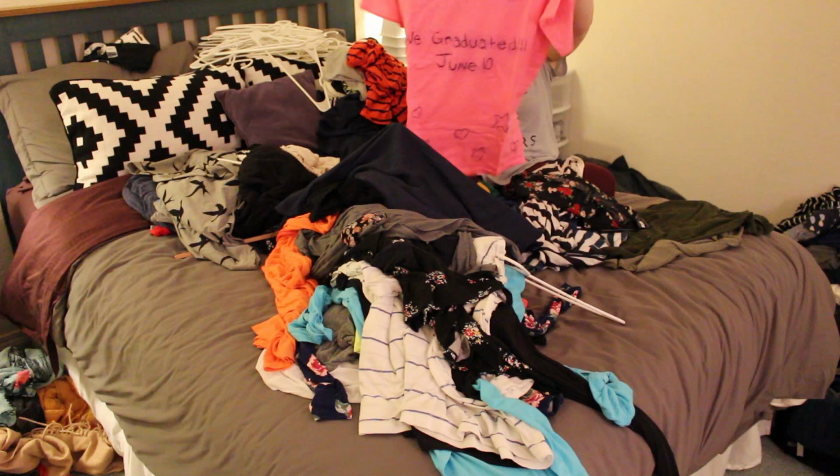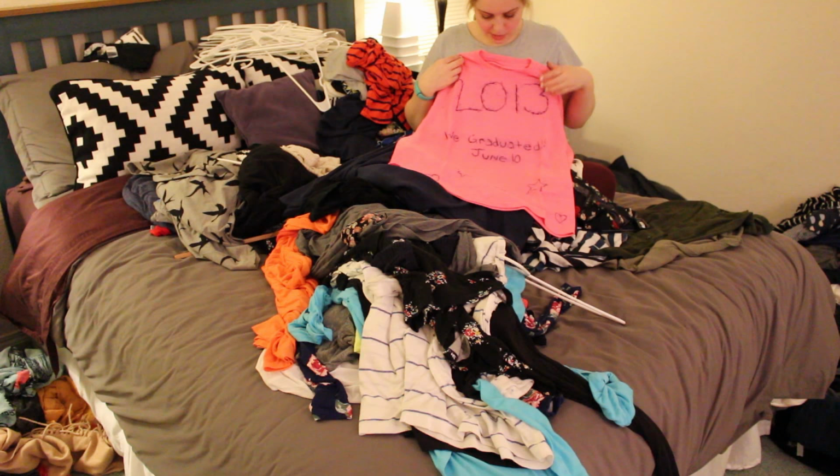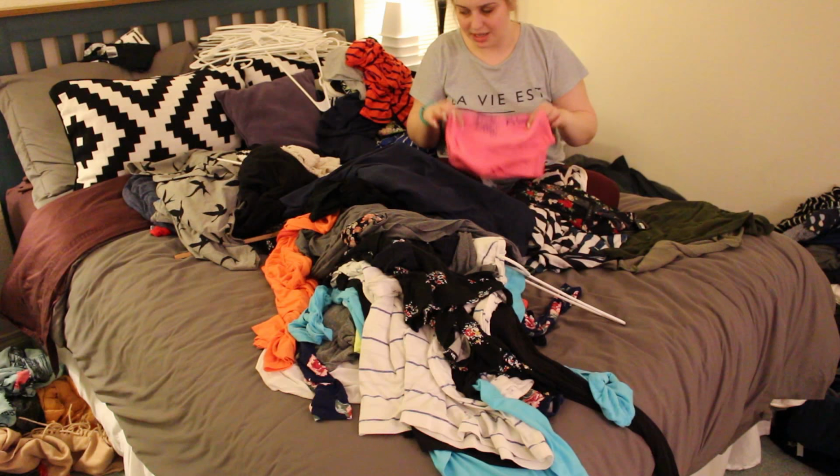This I wore to like a graduation. We had a booth where we decorated shirts. I'm gonna get rid of it though. Like I don't even wanna put it in a keepsake because I wore it only that one day. It doesn't mean anything to me really, so.